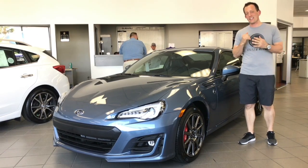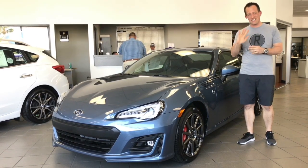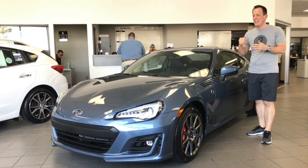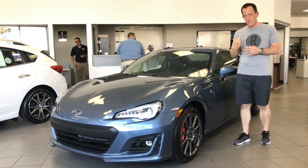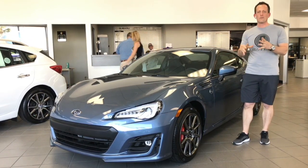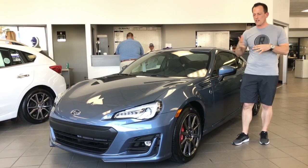This is a Subaru BRZ, but it's not your standard BRZ. This is actually the first time I've seen this in person. It is a 50th anniversary edition BRZ. So let me tell you a little bit about Subaru, the 50th anniversary, and the BRZ.